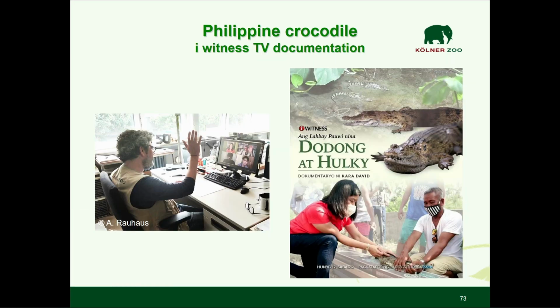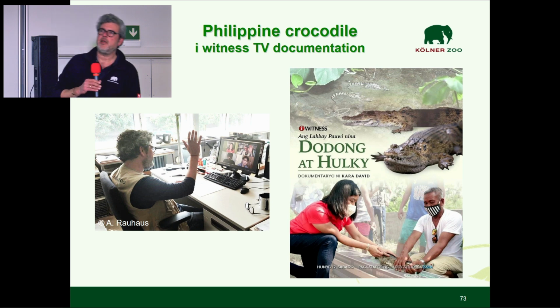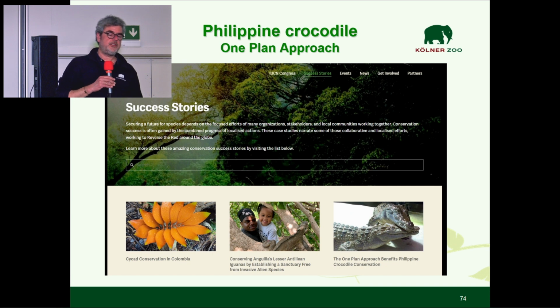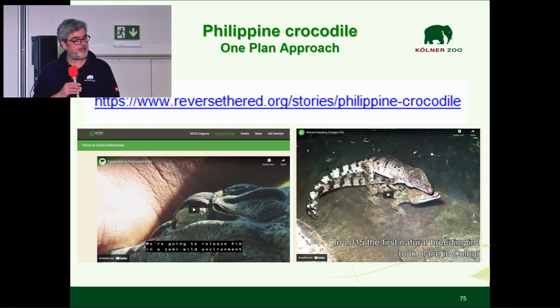And this is a documentation our partners in the Philippines have done, and they wanted to have us also as part of this documentation, so we are really friends, yeah? So maybe the one or the other politician can learn from that. We can do it if we do it together, yeah? If we respect each other and if we take things in our hands and do something. And this is why the Philippine crocodile now also is listed on the internet as a success story in the Red List.